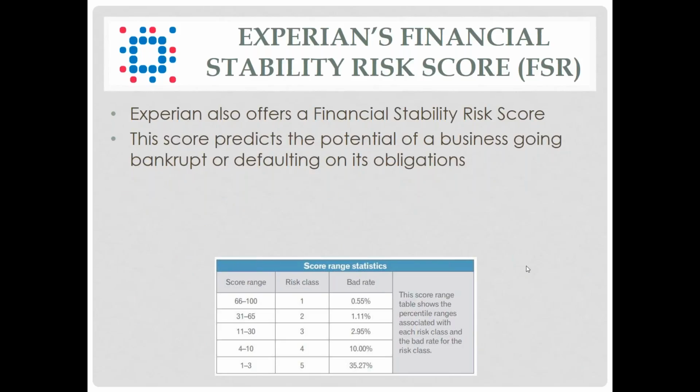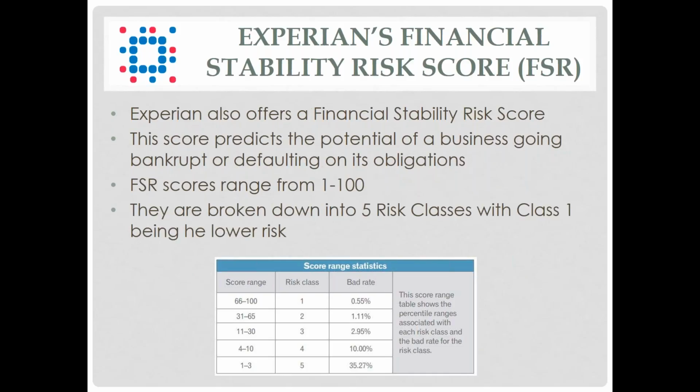Experian also offers a financial stability risk score. This score predicts the potential of a business going bankrupt or defaulting on its obligations. FSR scores range from 1 to 100, and they are broken down into 5 risk classes, with class 1 being the lowest risk. So here they are. A score of 66 to 100, risk 1, 31 to 65, you can see this. 11 to 30, risk 3, 4 to 10 is risk 4, 1 to 3 score is risk 5.